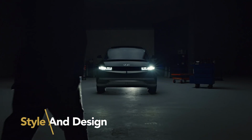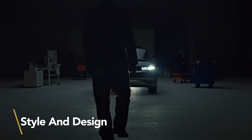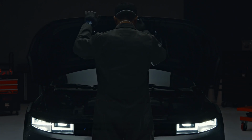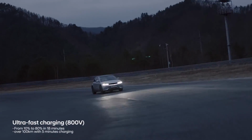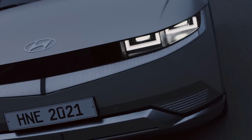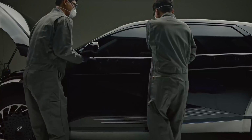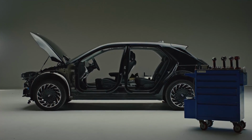Style and design. The new Hyundai IONIQ 5N has been created and developed specifically for people who really love to drive. As such, every care has been taken to ensure that the car will be a treat for those who love to focus on performance, but also for those customers who aren't actually performance enthusiasts and are more concerned with the sporty style.